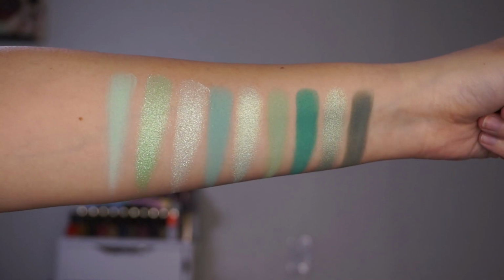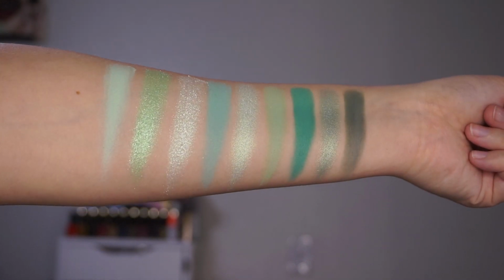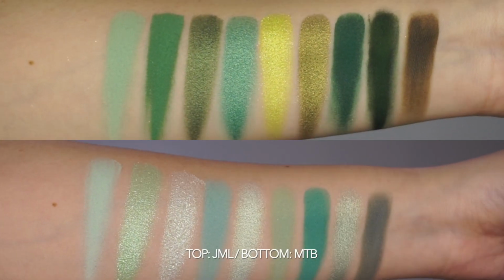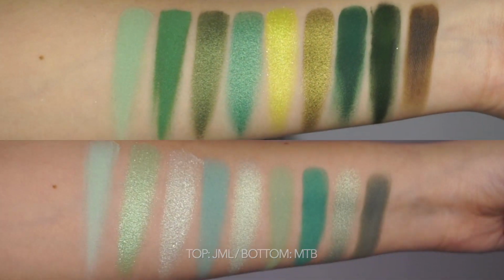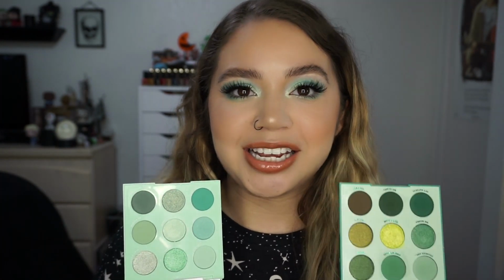So I will put swatches of the palette itself here, and I will insert swatches side by side with Just My Luck as well. As I opened up Just My Luck, I saw that it was different enough. It wasn't that similar. Here are the two side by side. This is the Mint to Be palette. This one is Just My Luck.